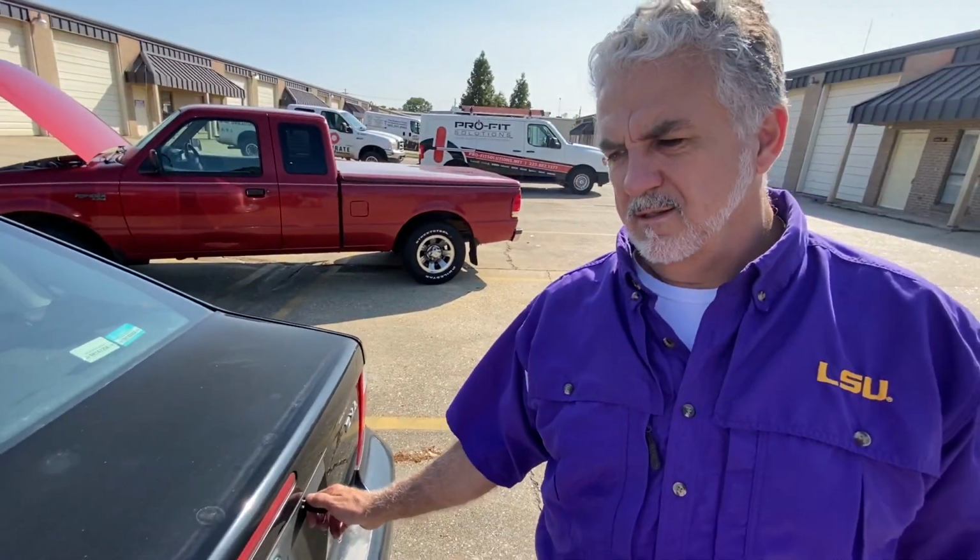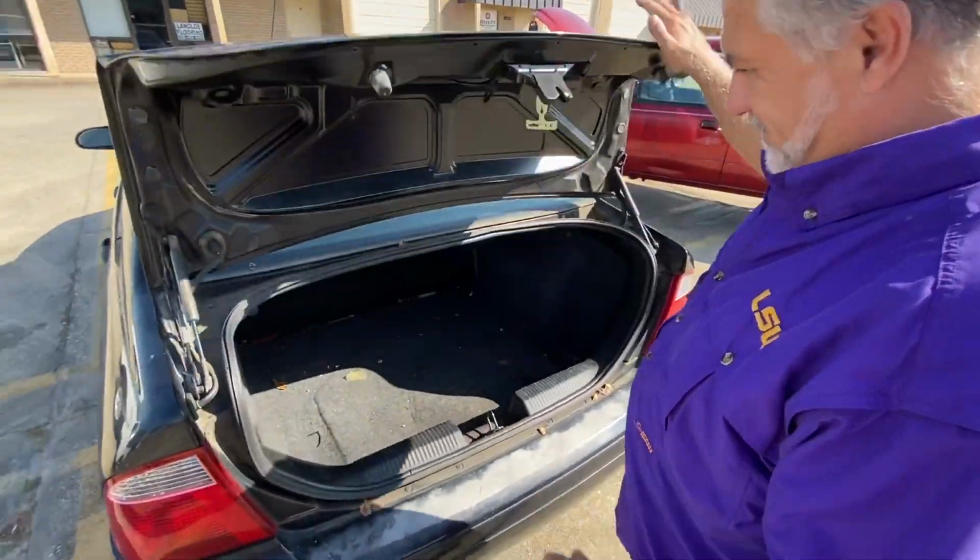You think you can be able to take that off then? They look like brand new. Look like a baby's bottom, right?